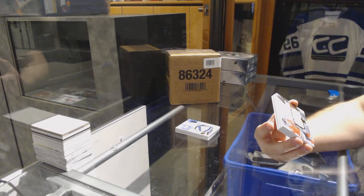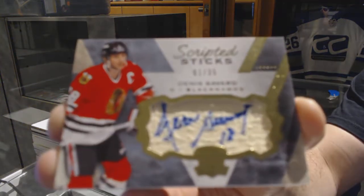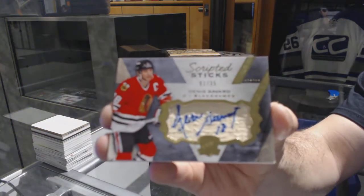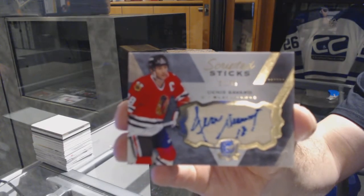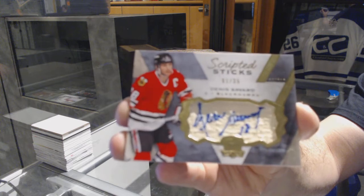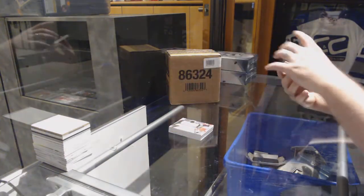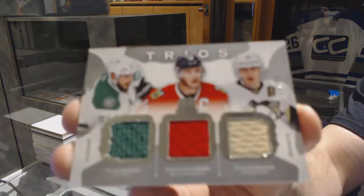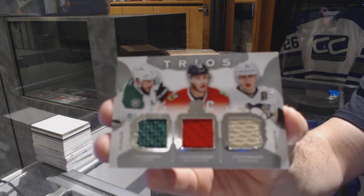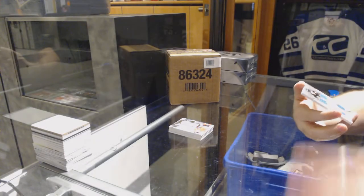1/35. Scripted sticks for the Chicago Blackhawks, Danny Savard. Scripted sticks. We have a random number to 40, which is between Dallas, Chicago, Pittsburgh, Malkin, Taves, Sagan. Triple jersey. And finish off, wow, what a pack.